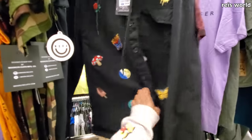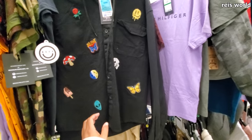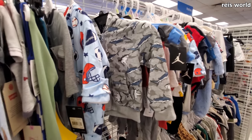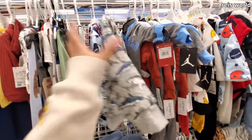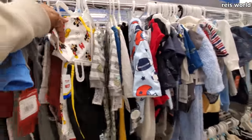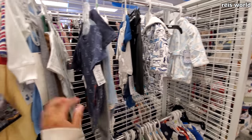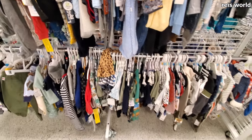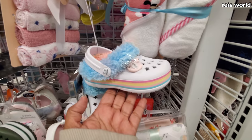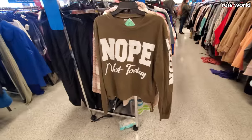Oh, check this out, $29.99. I don't know, I feel like they're trying to do something, but maybe a little overkill. I feel like maybe most of it should be right here on the sleeve. A little shark jacket. Look how cute, such a tiny outfit. Look at the baby Jordan. And of course, Disney up in here. $8.99. Oh my goodness, tons of cuteness. Well, those look a little cozy. $8. Koala baby, and they have a cute rainbow one. You need bath towels? Nope, not today.